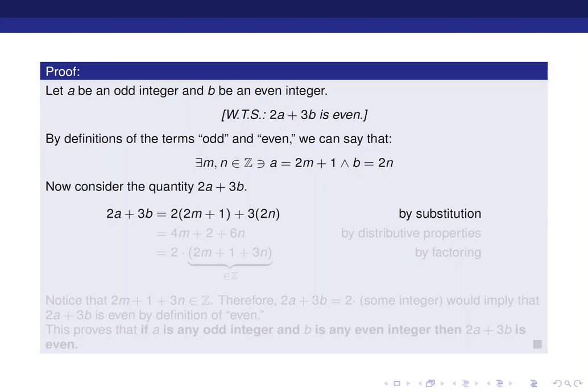Now let's consider the quantity 2a plus 3b. This just means that I'm telling the reader to pay attention to the quantity 2a plus 3b, which is the one that I'm trying to prove something about. So after I've exhausted all my definitions, the terms and the variables, I'm going to pay attention to the quantity that I'm trying to prove something about. In this case, the quantity is 2a plus 3b.